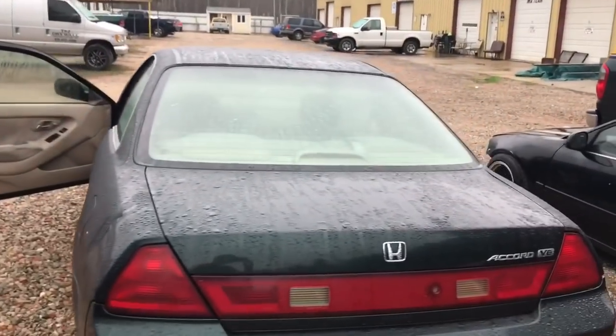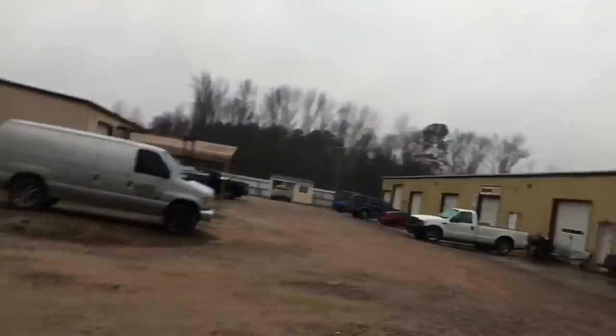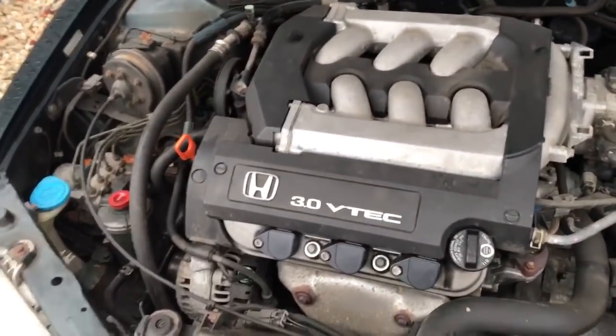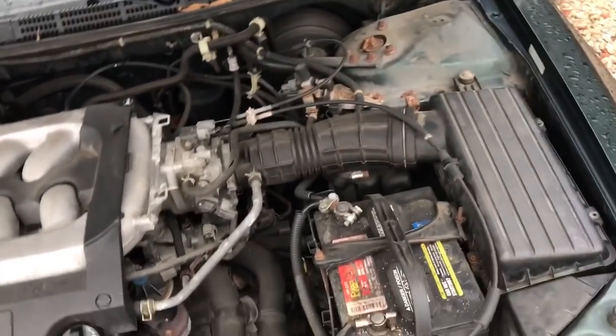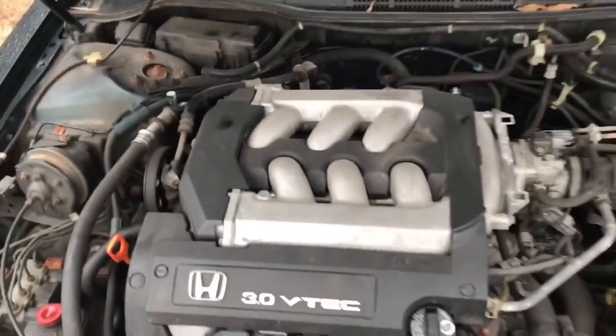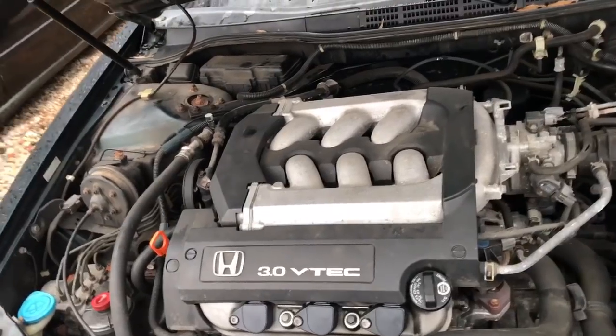So, Accord V6, let me pop the hood. I don't know a whole lot about these V6s. They're not like powerhouses by any means. From what I understand online, they're like glorified minivan motors. It's the J30 model. It's got VTEC. I don't think you can even feel it. I went ahead and put all new coil packs on it, front and in the back, new spark plugs, and threw a new air filter in it, just for poops and giggles.